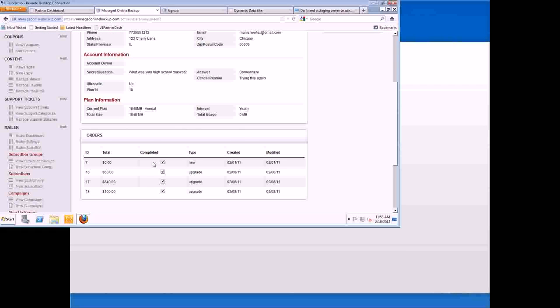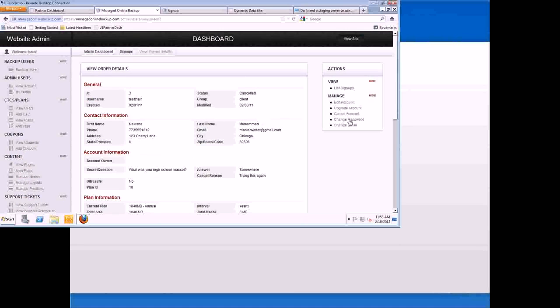You have different contact information. You can edit that, the secret question and answer. You can also upgrade the account without including billing information. So a lot of partners don't want to bill through PayPal or Authorize.net, and they do everything through check still. That's not a problem. We just give you the option to have a passive mode of sales.